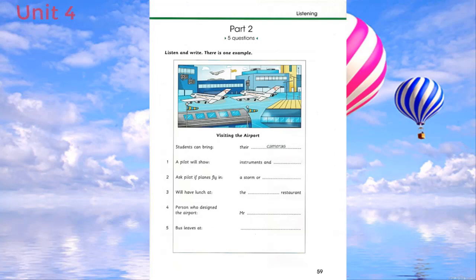Now listen to part two again. Will we take a trip in a plane too? No, we'll stay on the ground this time. But we'll meet a pilot and he'll show us the parts of a plane, like the instruments and the wings. Oh, that sounds fantastic! Please think of questions to ask the pilot.